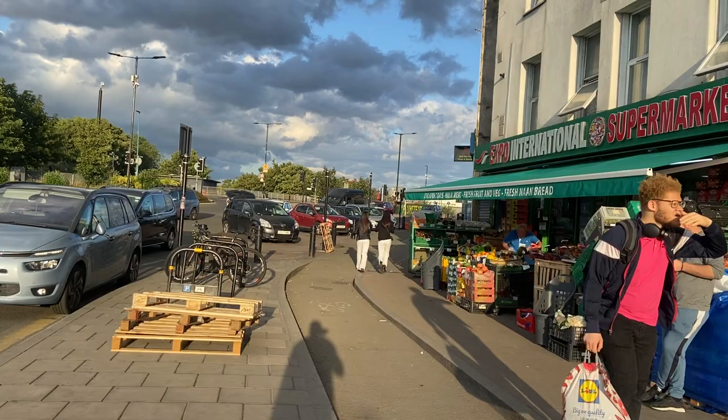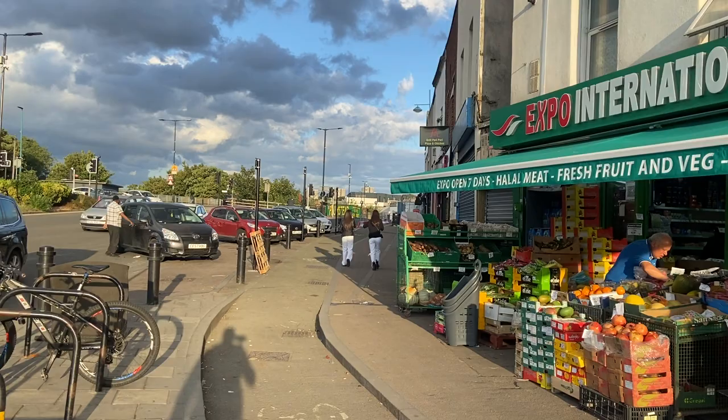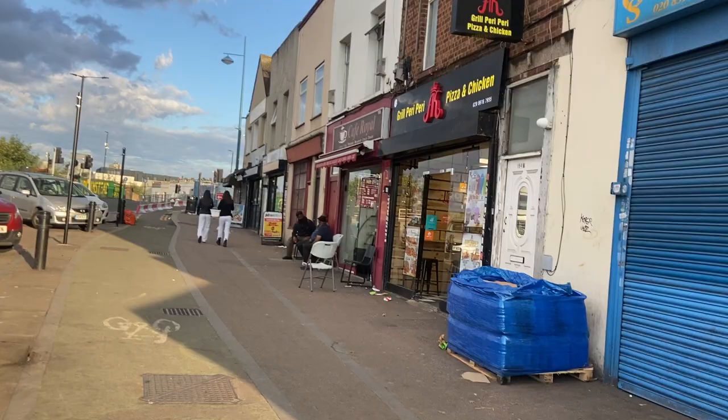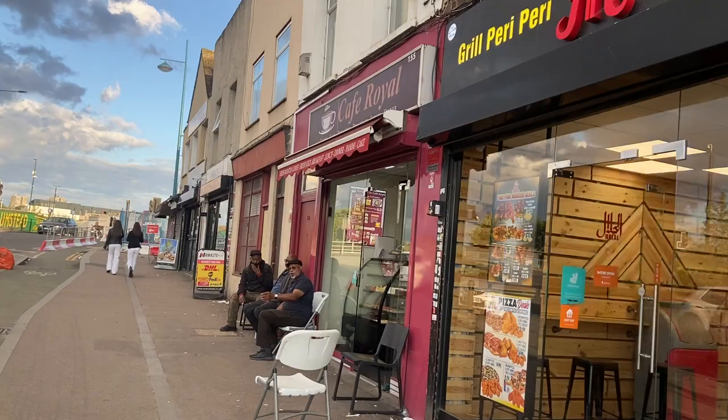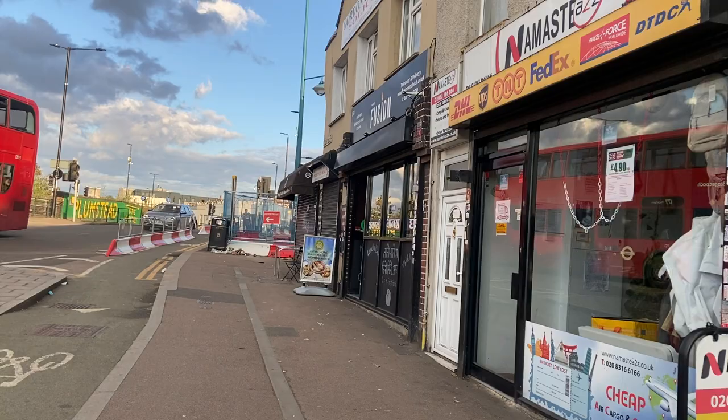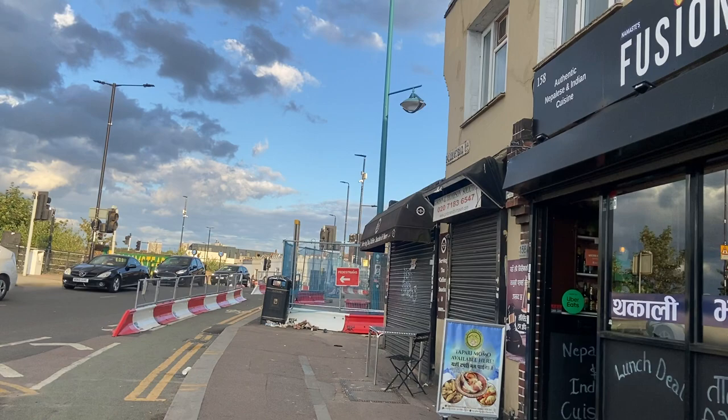This is Plumstead Bus Garage, and from here now we'll be going to Plumstead High Street. Plumstead High Street has a lot of shops, different types of shops, and life here is cheap. Life here is cheaper because, in the aspect of food, renting, the aspect of social life, it is cheaper than most parts of London.